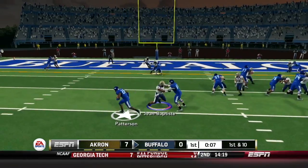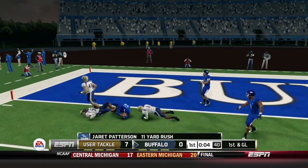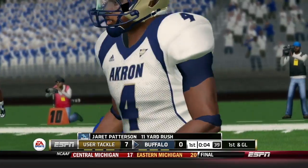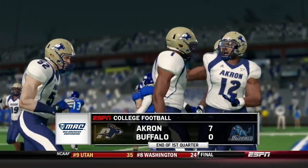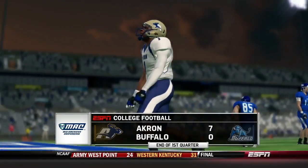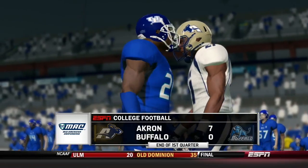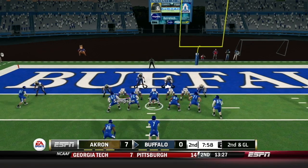What should be the final play of the first quarter. Patterson going to bounce this one inside the 5 down to about the 3. Gain of 11 for Jarrett Patterson. It'll be 1st and goal Buffalo as we begin the second quarter. But so far through one, Akron does hold the slim 7-0 lead here in Buffalo. We'll see if they can hold on the rest of the way.